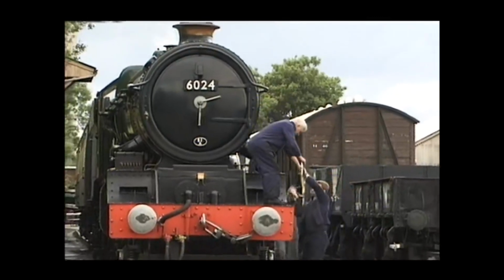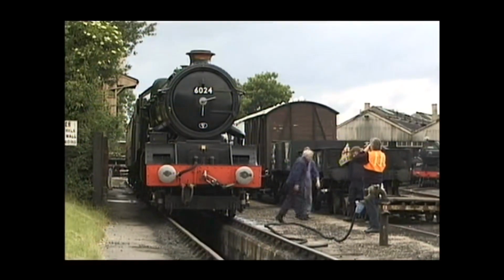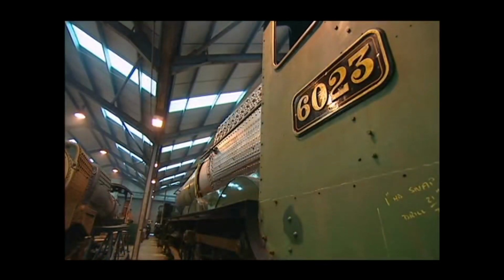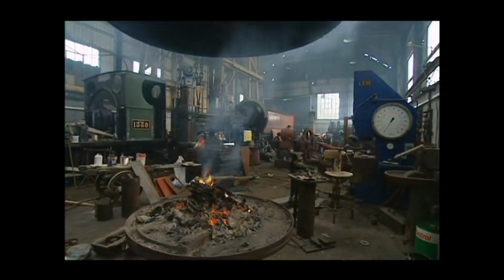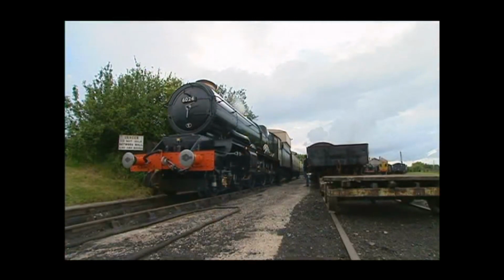But this is a story with a happy ending. Steam engines are still coming back from the dead. King Edward II is being restored at Didcot in original single chimney form. 6023 was the other one of a pair of engines that escaped cutting up only because they were used to weight test Chepstow Bridge. Didcot's astonishing track record of saving engines is being quietly extended, and a machine that was born in the 19th century and then killed in the 20th is back with a vengeance for the 21st.